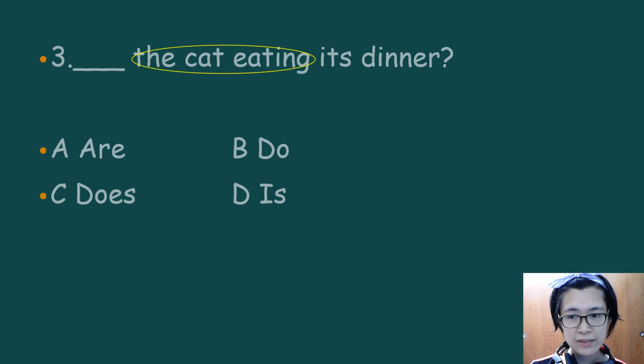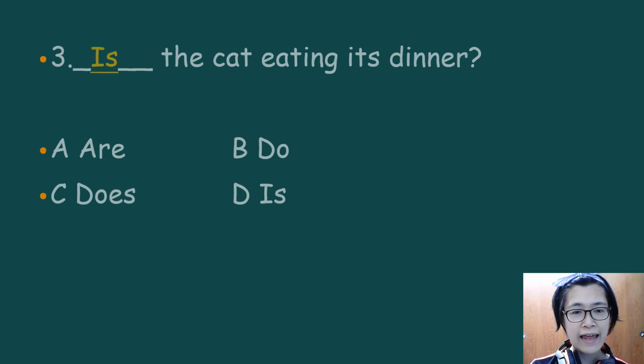You must choose "is" and write it on the line, because of the pattern verb plus ing, V-ing. So you must choose "is" in question 3.